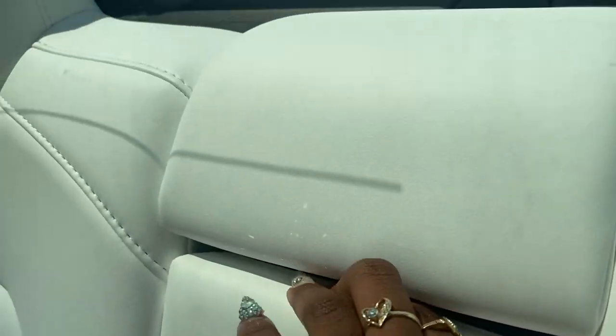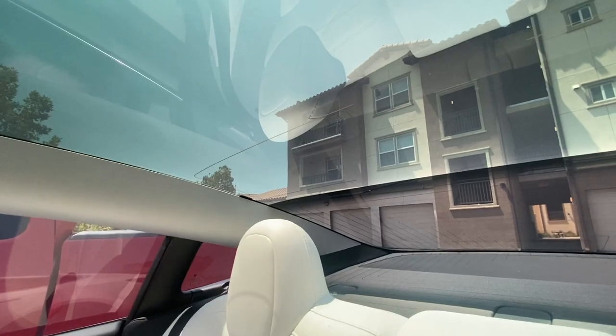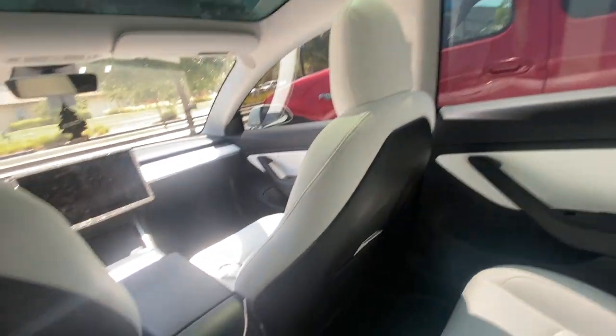So this is the back seat of my car. I have little liners, but it's not even that serious. This should come up, glass all the way around, which is nice. Seat pockets back here, all that good stuff. This is actually my first time in the back seat of my car. But yeah, it's really spacious back here. I have this car vacuum on the floor because I bought a car vacuum for my car.